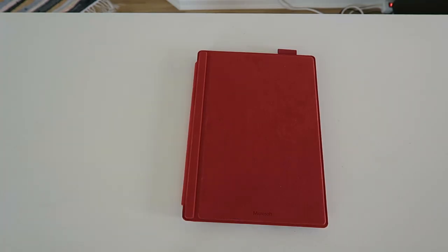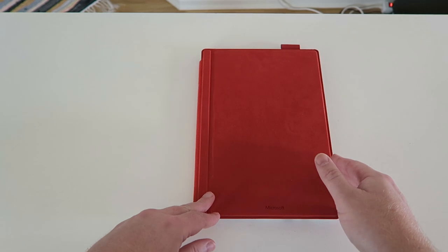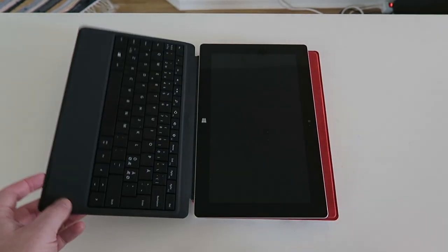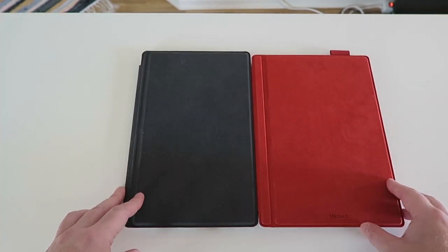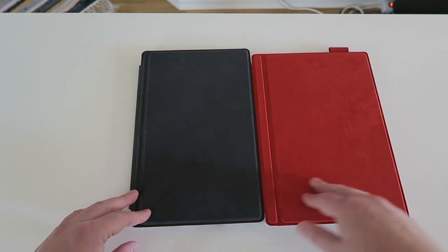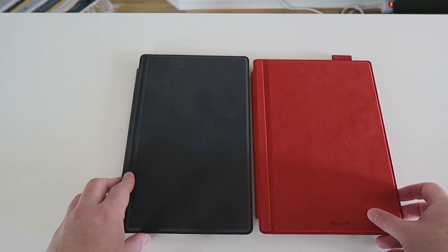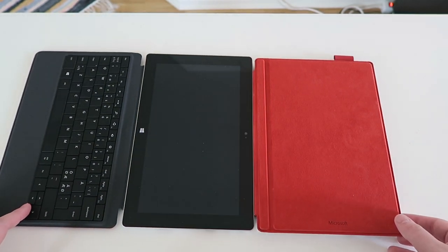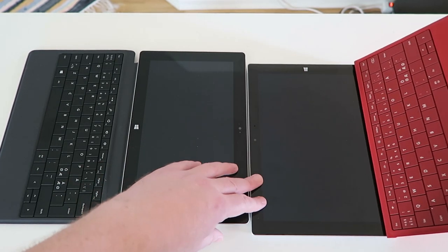First of all, the physical aspects. This is a Surface 3 with the Type Cover 3. Very nice. This is a Surface 2 with the Type Cover 2. Also very nice. As you can see, the size is very similar. The thickness is virtually identical, and I can tell you that the weight is also very, very similar. So size wise, it does feel the same as the old Surface 2, the new Surface 3. If you look at it, it is slightly different.